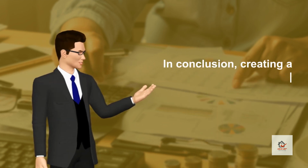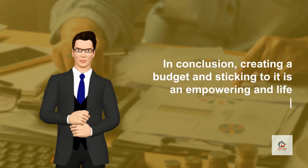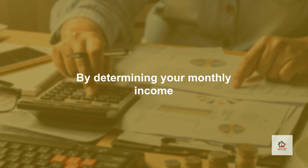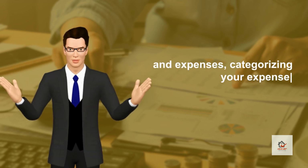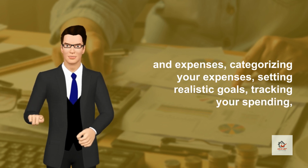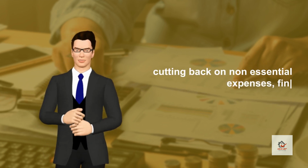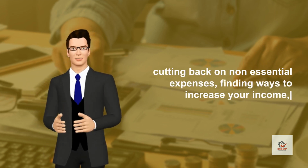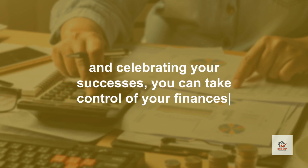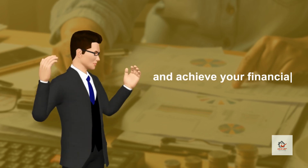In conclusion, creating a budget and sticking to it is an empowering and life-changing habit. By determining your monthly income and expenses, categorizing your expenses, setting realistic goals, tracking your spending, cutting back on non-essential expenses, finding ways to increase your income, and celebrating your successes, you can take control of your finances and achieve your financial goals.